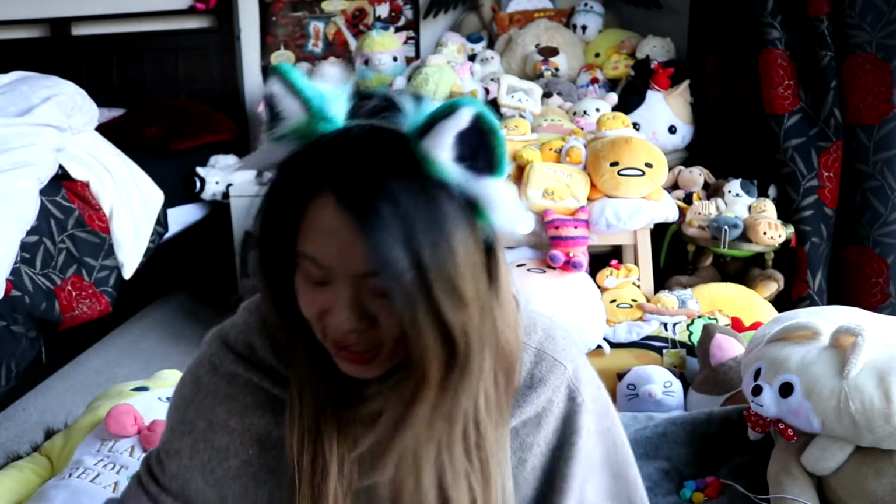I cannot see without my glasses. Okay, so this is what the kitten cub looks like. She's very much a classic kitten shape. Well, I say she, they're non-binary, but it's a very classic kitten shape. And that's what I was going for when I made it. I was like, yes, I want a standard sort of kitty shape.